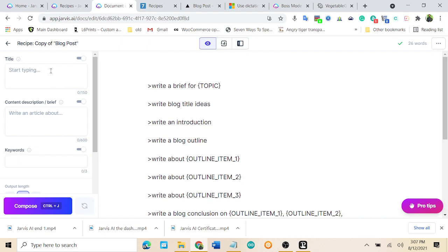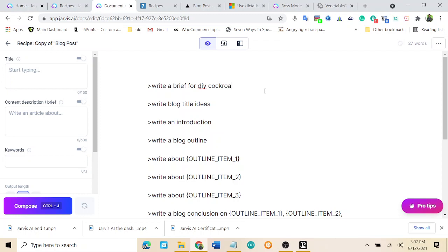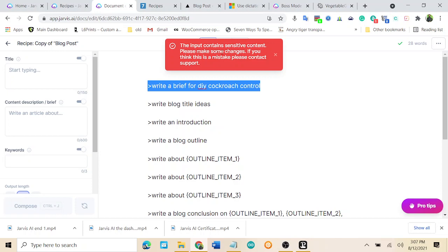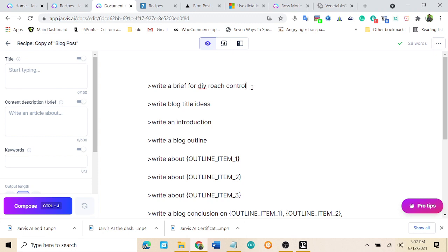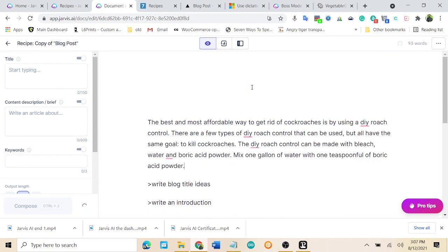Let's do brief topic for DIY cockroach control. So we're going to put that in there. We're going to hit Control Enter. Sensitive content. Every now and then it'll do that. I don't know why that would be sensitive. But yeah, that particular part of that word just.